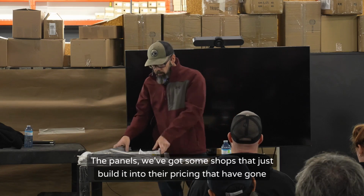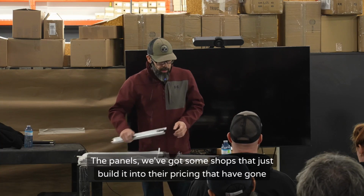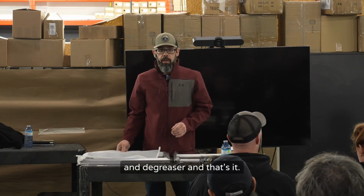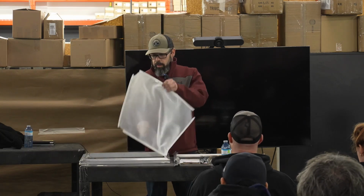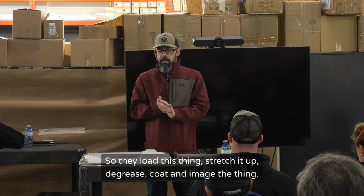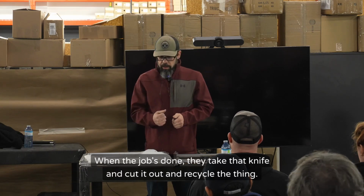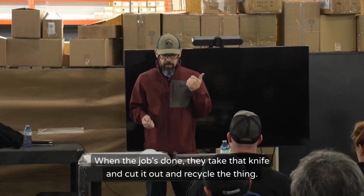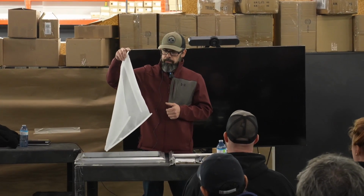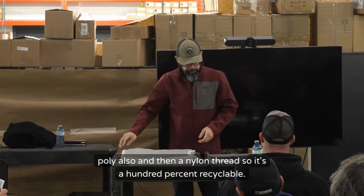The panels, we've got some shops that just build it into their pricing, that have gone chemical free. They run emulsion and degreaser, and that's it. So they load this thing, stretch it up, degrease, coat, and image the thing. When the job's done, they take that knife and cut it out and recycle the thing. It's polyester. I think this is poly also, and then a nylon thread. So it's 100% recyclable.